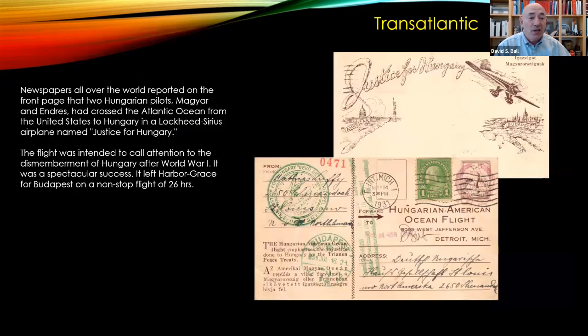And then there were some other flights. This was an interesting one, very successful, where these Hungarian pilots wanted to get some publicity, some attention for the dismemberment of Hungary after the Great War. So they had this flight where they were going to cross the Atlantic Ocean in a very capable aircraft and fly from the United States to Budapest. And that's what they did. Wonderful flight and wonderful documentation from that.